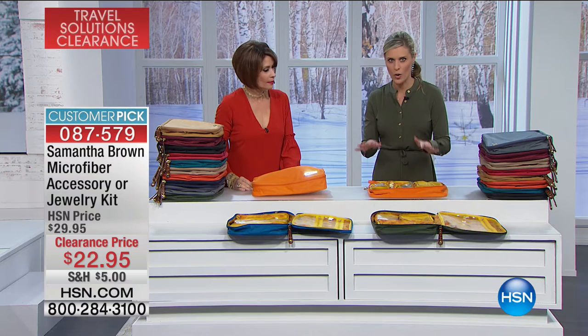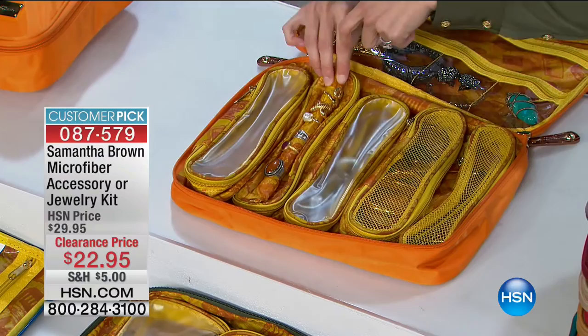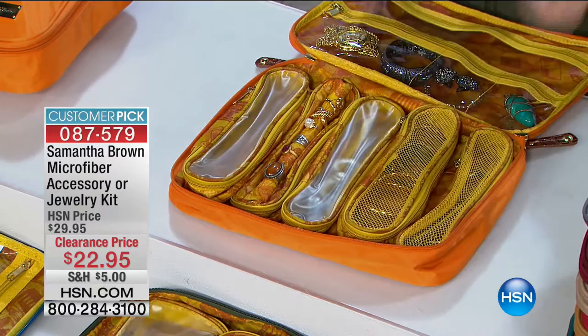So I might have my gold jewelry in here. I have a specific necklace in here for a specific outfit. Obviously, I have all my rings in here. And this is also a pouch where you can put more jewelry. She has the two mesh ones as well, so sometimes I'll put some jewelry in there. I mean, you could put anything in these.